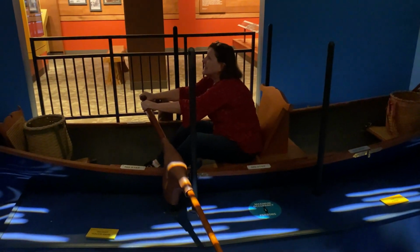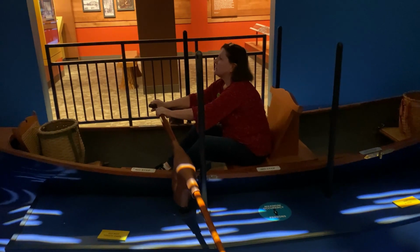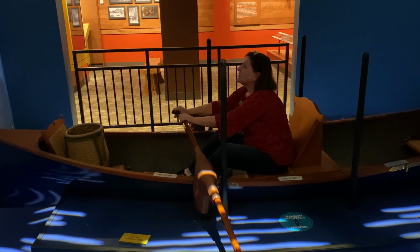Hello. Rowing a guideboat is different from paddling a canoe or kayak. First, you row backwards the whole time. Second, the oar handles overlap to allow longer strokes.